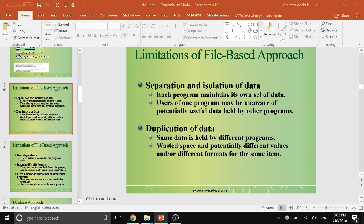And more importantly, it causes data inconsistencies. Let's say you have the same data stored in two different places, you have duplicate data, and you make a change in one of them, on one side, and on the other side you don't make a change. Now, there you go, you have inconsistent data. You don't know which one is correct.